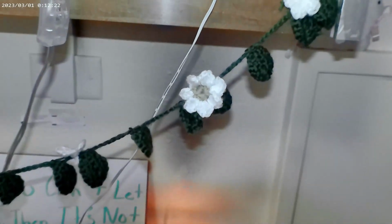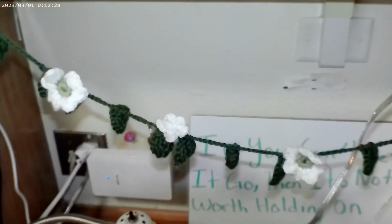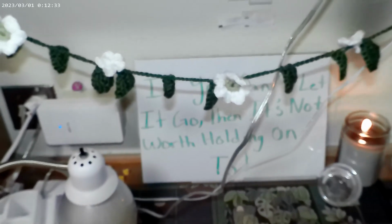Okay. And then above my desk, I have this cute garland. I actually crocheted this myself. I just thought it made the vibe more cozy. I feel like anything crochet gives a cozier vibe. And then I also have another one of those chairs. I have a blanket here, and then I also have the white cushion.